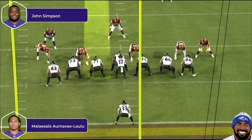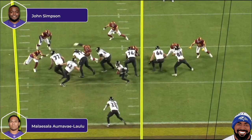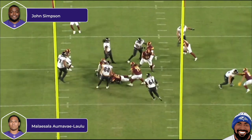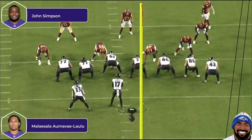Imagine what Michael Pierce, Broderick Washington, Justin Madubuike, and Travis Jones were doing to Salah in practice. Just imagine. This is the second week of film we've watched of Salah in games. Imagine what our good D linemen were doing to this young fella in practice. Just imagine. But let's keep rolling. We ain't gonna harp on it too long.